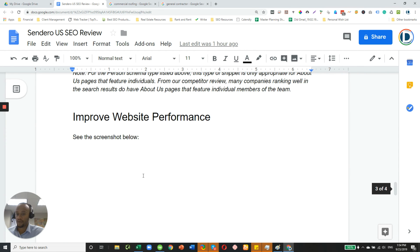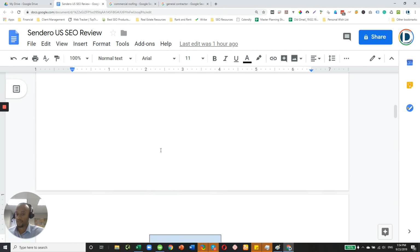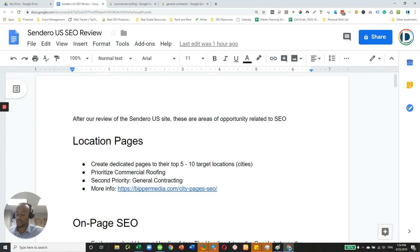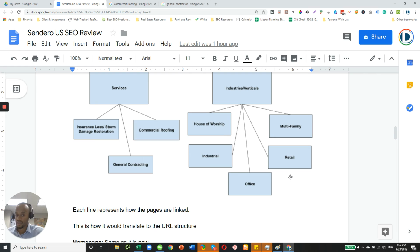If I had to prioritize these, I would definitely prioritize the website performance first, followed by the site architecture, and then location pages. I would probably put website performance number 1, location pages and site architecture are probably the same priority, and then on-page SEO and JSON LD schema implementation at a lower level than those other areas.